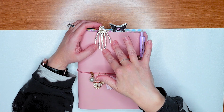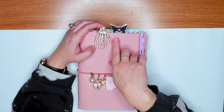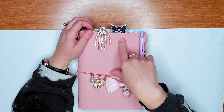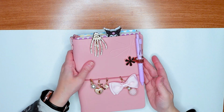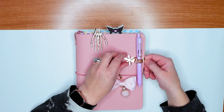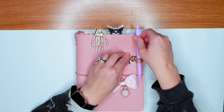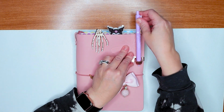So they have a whole bunch of stuff, but I'm 1,000% sure that you can actually order all these from AliExpress for probably 40 cents. And I paid way more than that. But I got these so long ago that it seemed worth it at the time. Then I have an Erin Condren pen loop right here because it holds my, of course, Sanrio Kuromi pen.